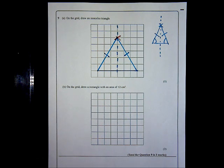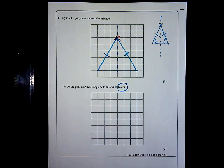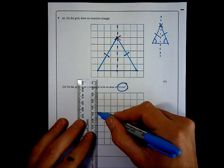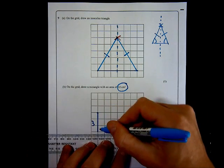In part B, I'm asked to draw a rectangle with an area of 12 centimeters squared. So I'm going to draw a rectangle, could be any size, that has 12 squares on the inside. So I'm going to go 3 squares down, and then I'm going to go 4 squares across.